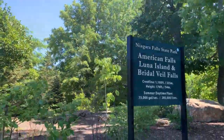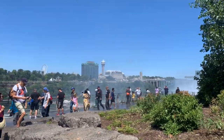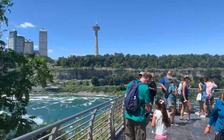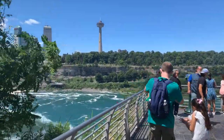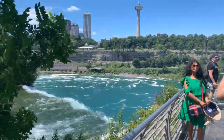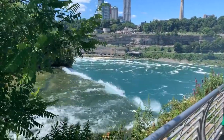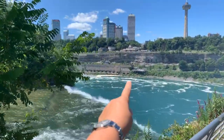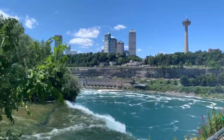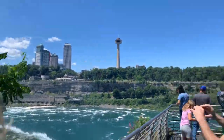Wow. See all the mist. Wow. Yikes. Very misty. I don't think I'll go right in there. I don't want to get my camera lens all wet. Beautiful from here. Look, you can see that old electric company down below on the Canadian side. It's a rare sight to see. Ah, I'm getting soaked.